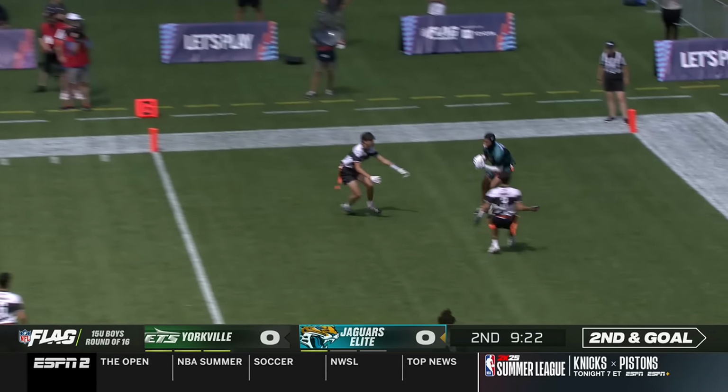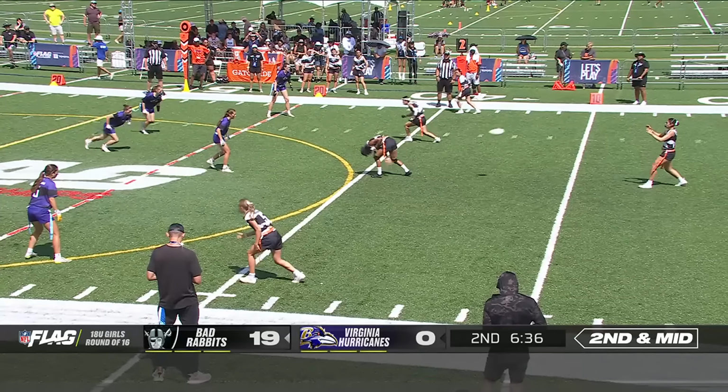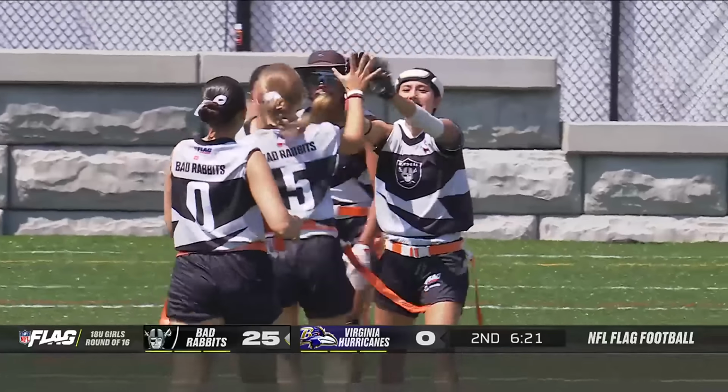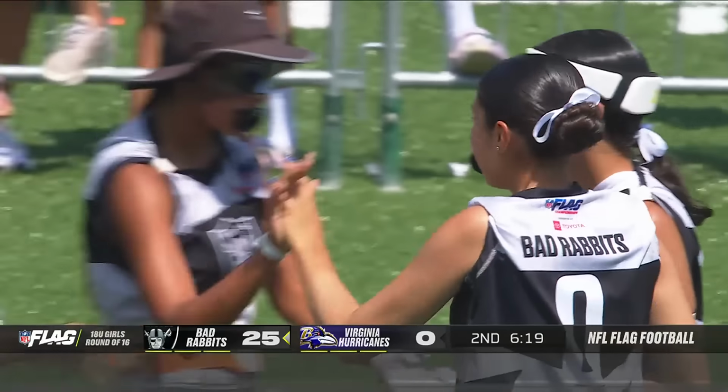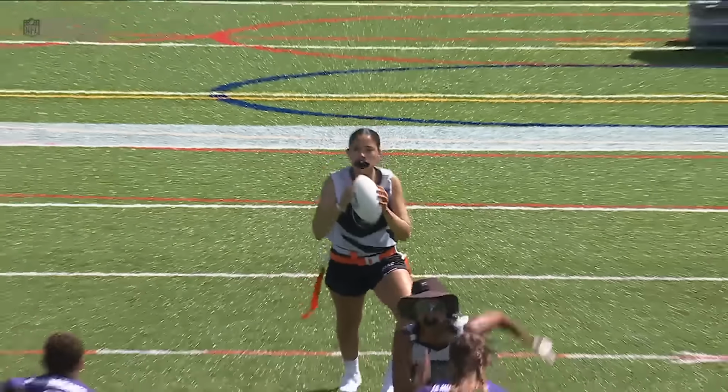Camille Urzua, 12 completions, 3 touchdowns. Her arm strength has been dazzling at times, a variety of different arm angles. The arm slot down the field against the grain, moving one way, throwing another. This one going long, has a player open for the touchdown, Zoe Gutierrez. Wow. And the Bat Rabbits strike again. Zoe Gutierrez has been incredible. Again, thinking she's the youngest player on the field. To be able to make that catch and have that throw, what a pair that these two have been.